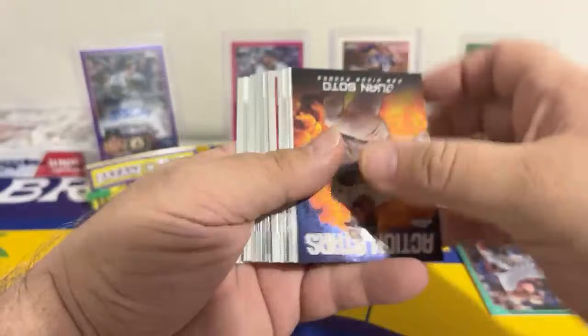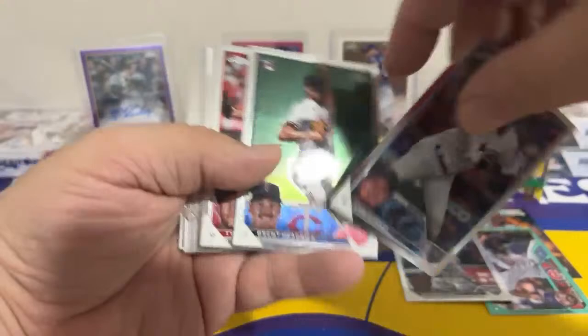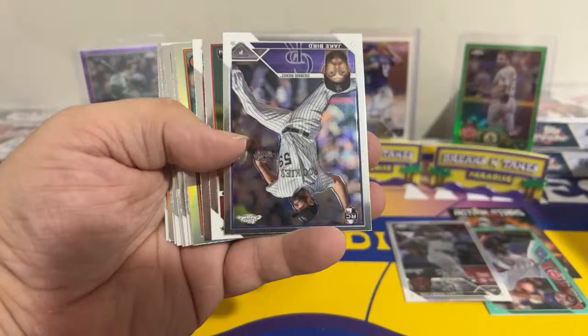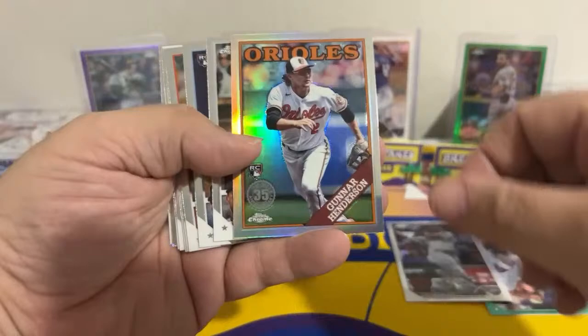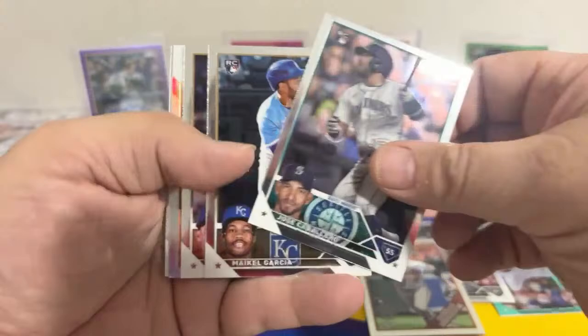Juan Soto. Phoebe Colas on the hyper rookie. Peyton Battlefield. Gunnar Henderson on the 88 throwback. Nice hit for the O's. Will Smith on the All-Star game. Blake Sabol. Kyle Lewis.